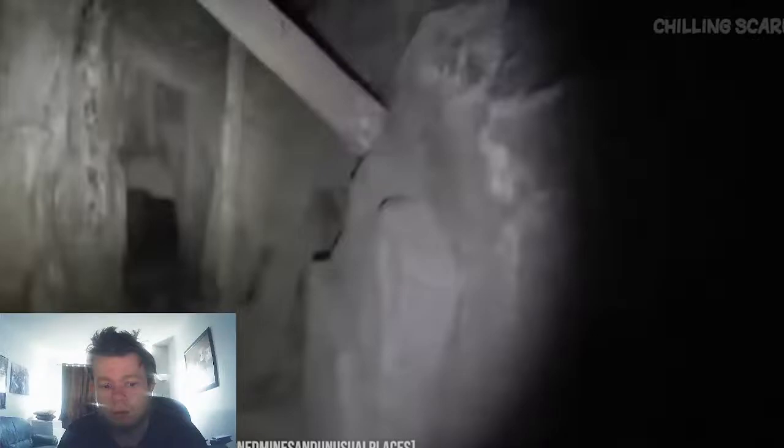Don't know if you can see that in the video or not. Yeah, this mine definitely has a very spooky vibe to it. So I'm going to head back out and check out the other stuff that's here. This is just too wet, too muddy. And obviously something is making the chains swing. So time to get the hell out of here.